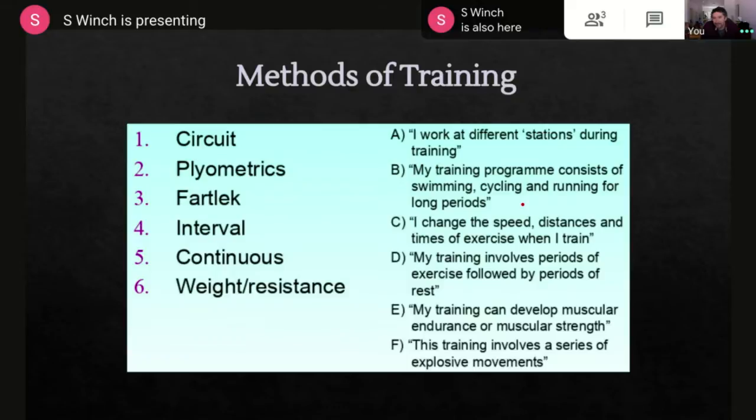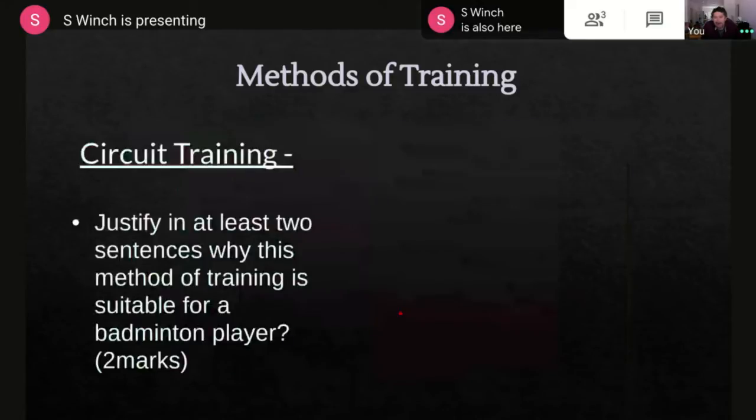You just continue. Just think of the word continue, and you continue working out. And think of the mindset there. Boredom can really set in, so it's really challenging in terms of the psychological part of the training. Sixth and finally, weight training would obviously go with E, where it talks about improving the muscular endurance and muscular strength. So they're the 6 different types of methods of training and how they link.